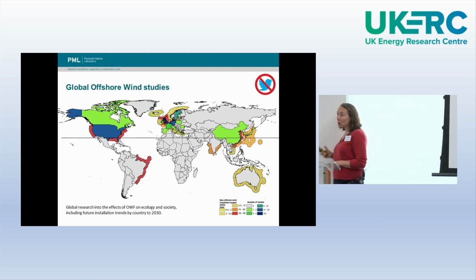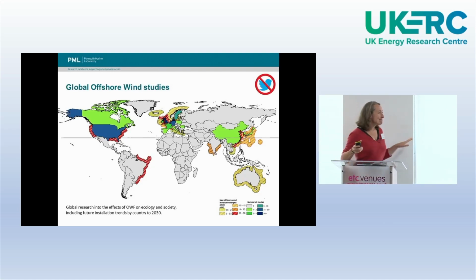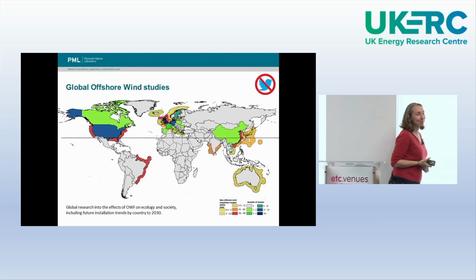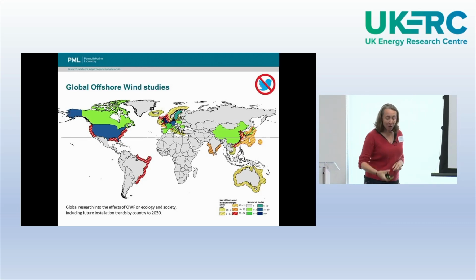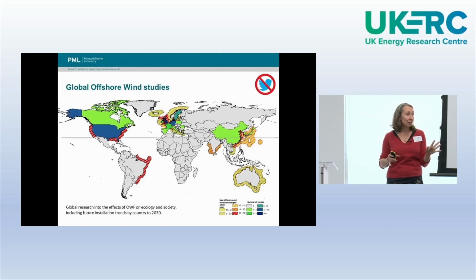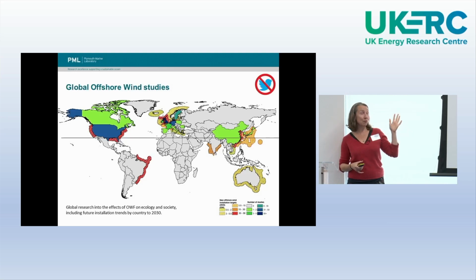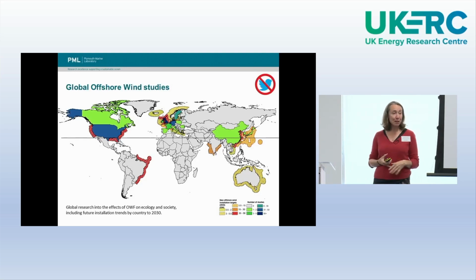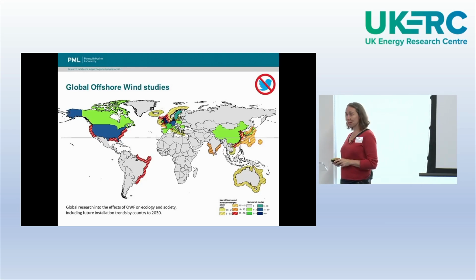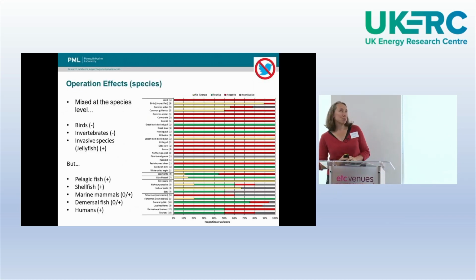Now, for those of you who don't know about the marine environment, it might all look the same, but it's really not. It varies every bit as much as terrestrial. So a marine environment in the tropics is completely different than one in the Southern Hemisphere or the Northern Hemisphere, far in the Northern Hemisphere or far in the Southern Hemisphere. So you can't just say something that's happening in Britain would be the same as what's happening in Brazil. So that's the spatial distribution of the studies.